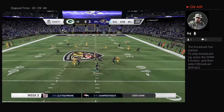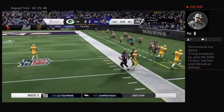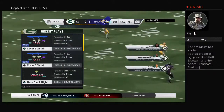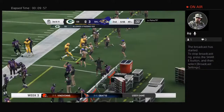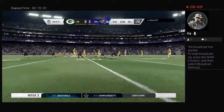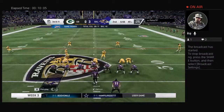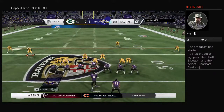On 2nd and 11 now. Jackson, and his throw here's incomplete. Oh, man, that was close. The opportunity to change momentum, big play, right in his hands, unable to come down with it. A sigh of relief, no doubt, on offense that fell harmlessly to the ground. An incomplete pass on that last play, and that means they'll need to come up with something here on 3rd down.